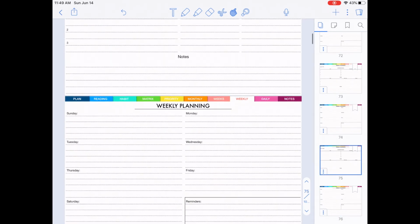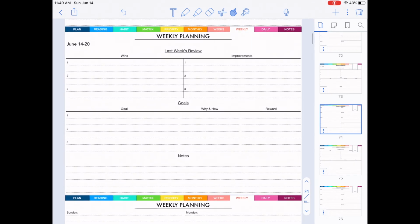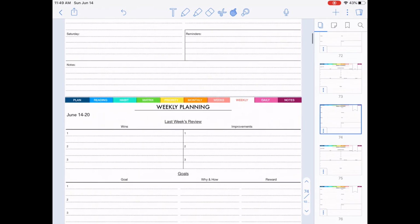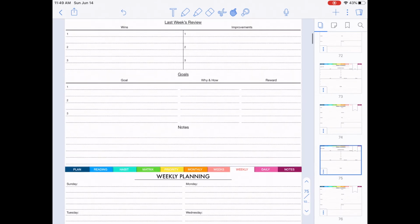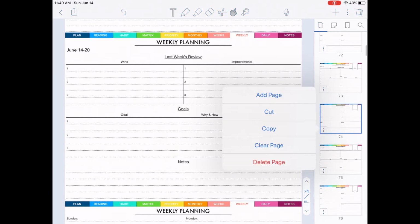So this specific area here is dated, in the sense that it says June 14th through the 20th. But the next one is undated, which I like. It just says Sunday, Monday, Tuesday, Wednesday. And so I have a feeling, let me just see. Yeah. And so what you are able to do is add pages, delete pages, as I was going to show you a little bit later.